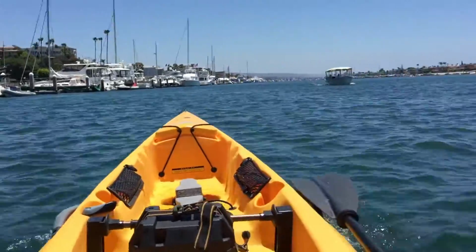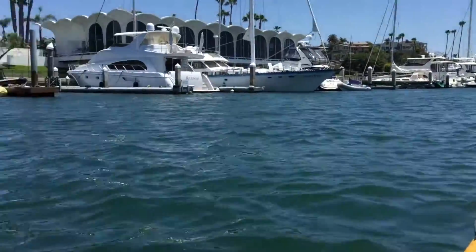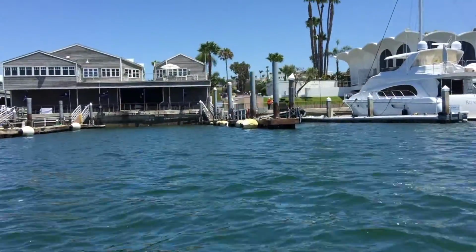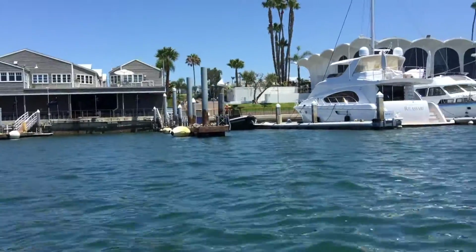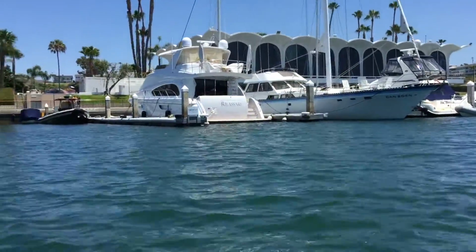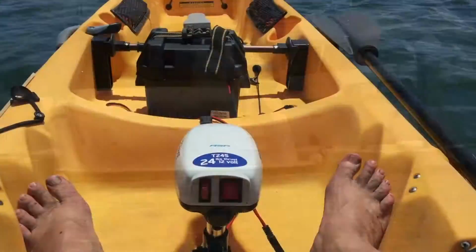6.5 miles. We've slowed considerably, but still moving along. I don't know if it's going to make it another half mile or not. If it doesn't, then I'm really sorry.